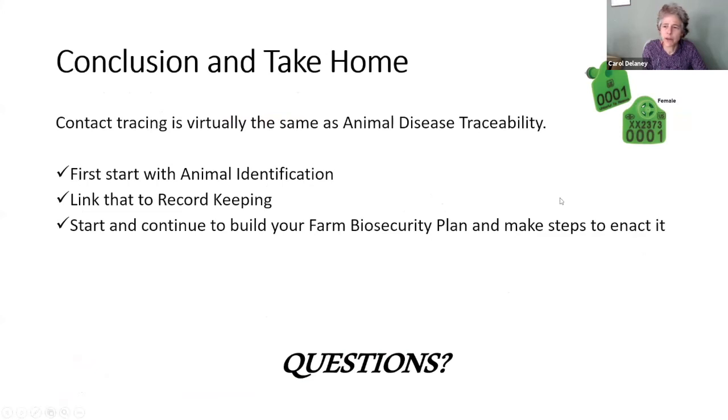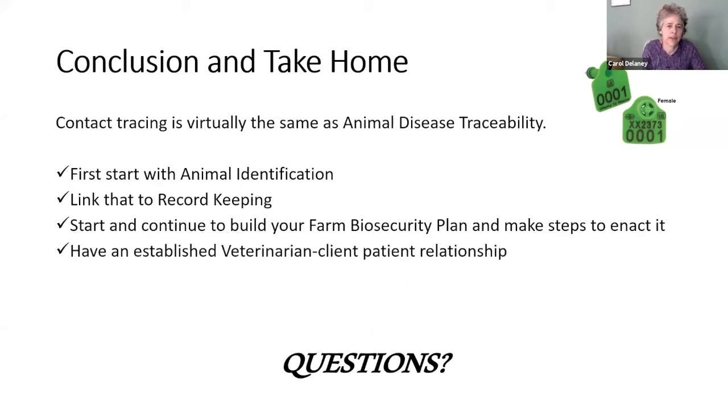Continue to build your biosecurity plan and make steps to enact it. Just choose 1 or 2 things each year to improve or to start. And then have an established veterinarian client-patient relationship. That's so important. So when you do have an animal, you're not sure what to do, maybe it needs antibiotics, then if you already have that relationship with your vet, you can call them, send them a picture, and they probably can help you out quickly.